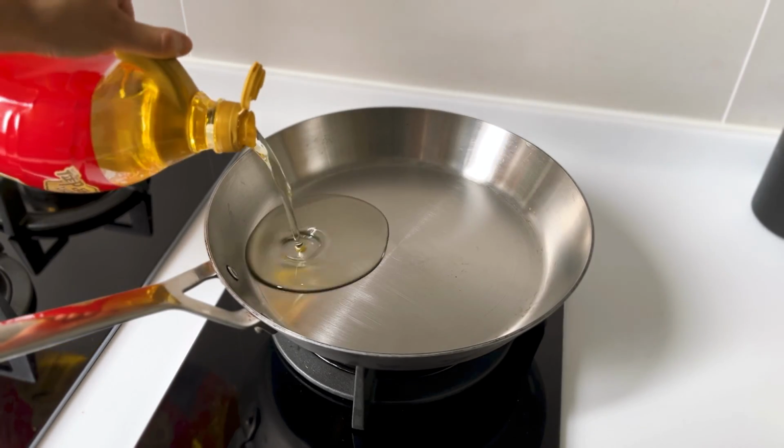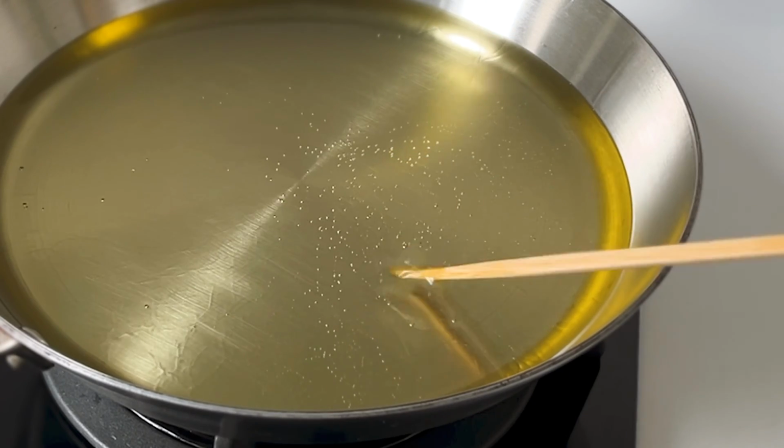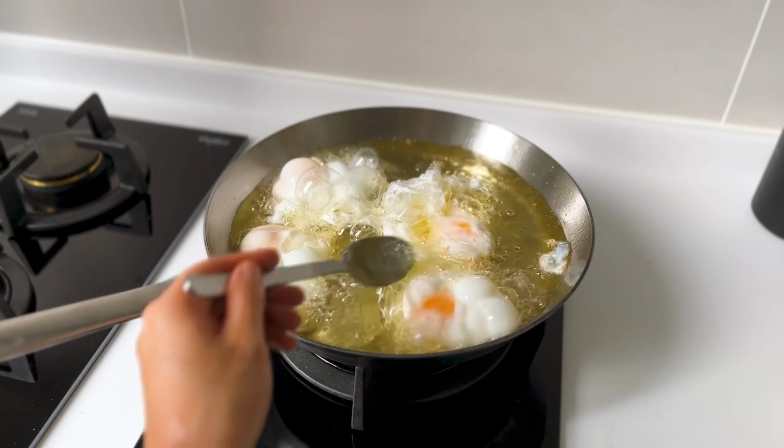Then you want to add a 1/4-inch layer of oil to the bottom of the pan and heat it until it bubbles when you stick a chopstick in. That's when you know it's ready. Crack your eggs into the oil. It should start bubbling right away, and you can even spoon more oil onto the egg as it fries.